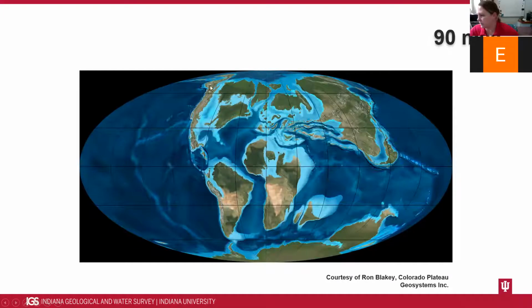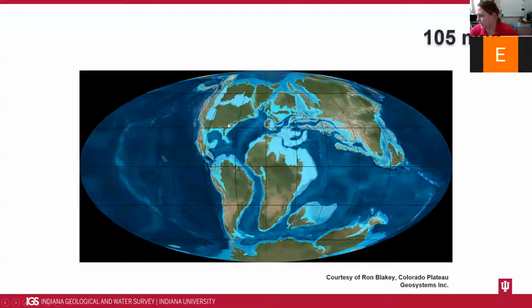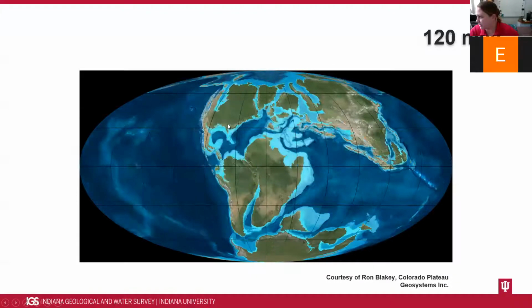90 million years, you can see this is when we had dinosaurs. There's that big ocean that separated the North, now North American continent. So that's where we find a lot of the dinosaur fossils. We were exposed at land though, so we weren't accumulating those dinosaur fossils. Okay, 105 million years, 120, look at that. And Africa and South America are reunited.